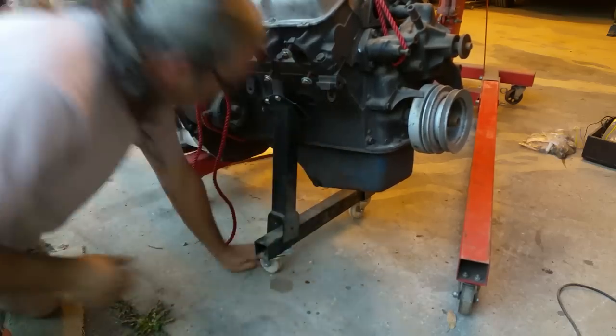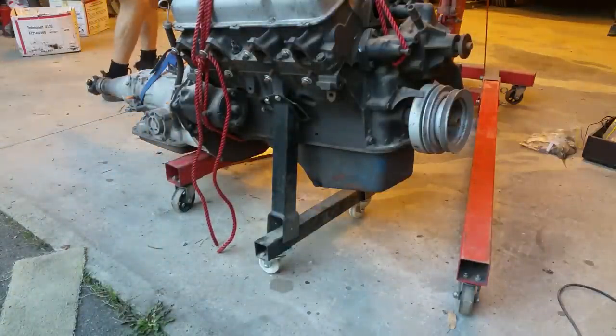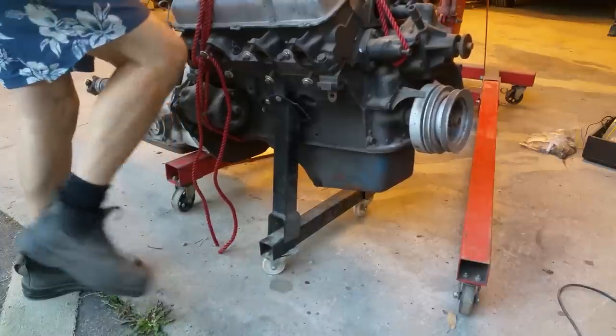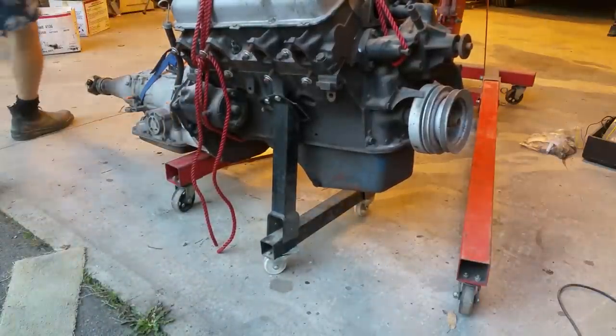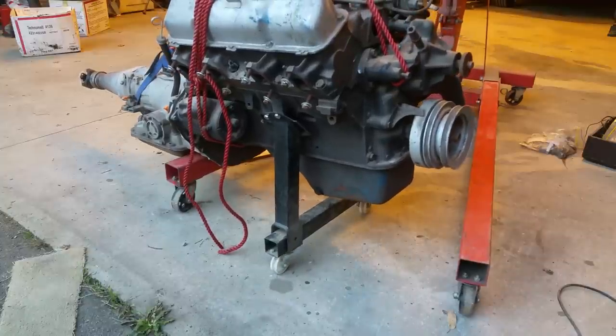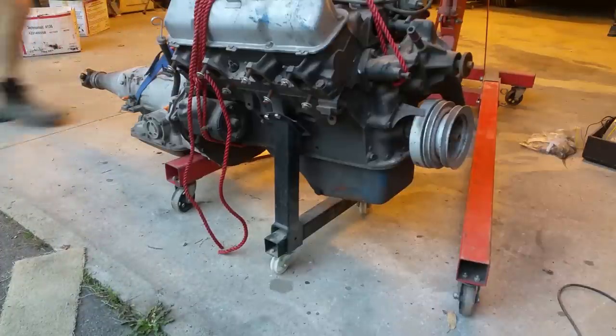Is that about right? I can't see. Just poking through about an inch or so. That'll do it. And so that'll support the front of it, and I've just got to think of something for the back. Is that tipping over? Oh no, we're good. Right, so I've got this thing sitting up in a very precarious way.